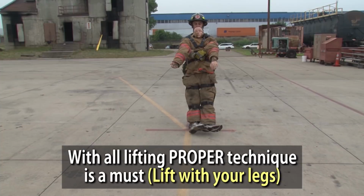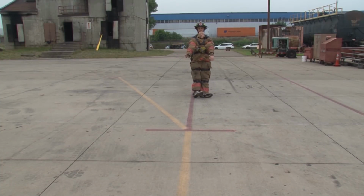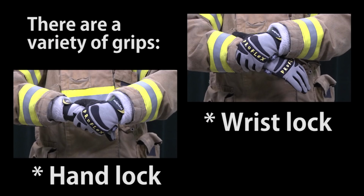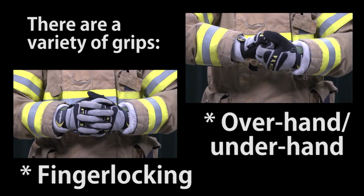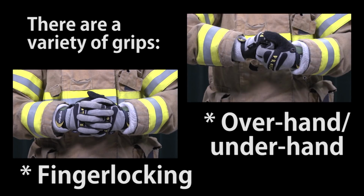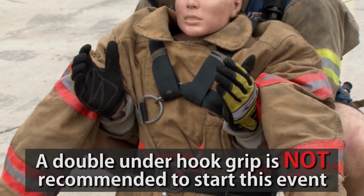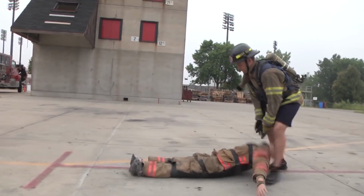Lift with your legs. The dummy's waist has a smaller circumference and is the most desirable portion of the body to gain a grip. There are a variety of grips. For example, wrist lock, hand lock, overhand, underhand, and finger locking. A double underhook grip is not recommended to start this event, but can be used to complete the event if the original grip is lost.